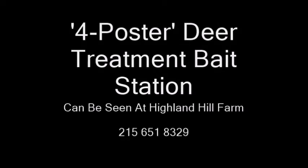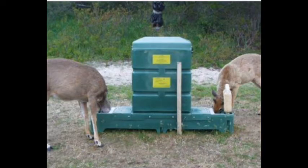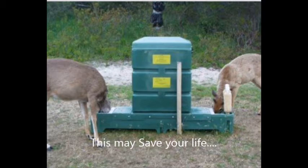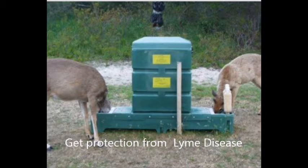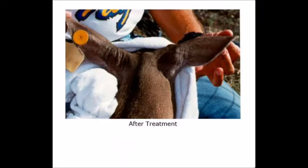This is our 4-poster deer treatment bait station used at Highland Hill Farm. You can come to the farm and see how we have this set up. This is a demonstration unit that we have showing deer eating at the feeder. The feeder has a trough and it also has a hopper that feeds the trough and limits the amount of corn being used. This is a picture of a deer before treatment by the USDA at their test station. This is a deer after treatment at the USDA test station.